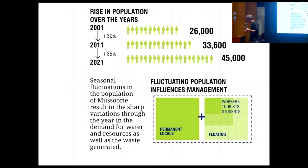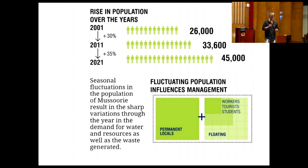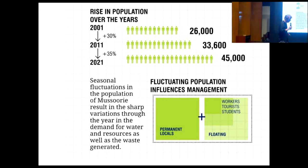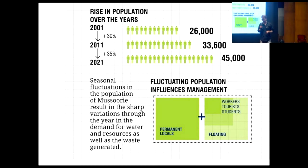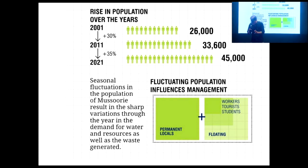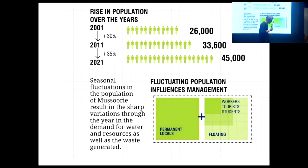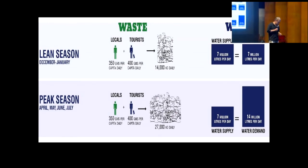But Mussoorie doubles up with visitors. When you went to Mussoorie, you also were eating and drinking and using the bathroom. So during a couple of months, the population actually doubles. And that's important to know, because the calculations that are normally made are based on the population. They don't take into account that a plot with a house and a single family is very different from a four-story hotel. Your consumption and your sewerage, your footprint, is much higher. So the floating population in the peak season is almost doubling the challenges of Mussoorie.